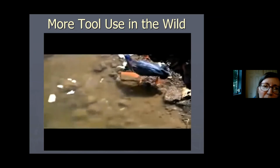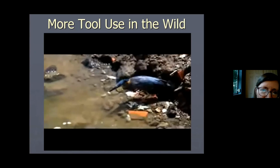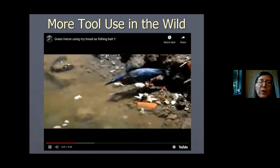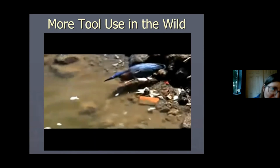Okay, so here you see again, a very experienced bird. And at about the 1 minute point on the video, I've got it at the 40 seconds now, you're going to see the bird be successful. And this bird is a very active fisher.